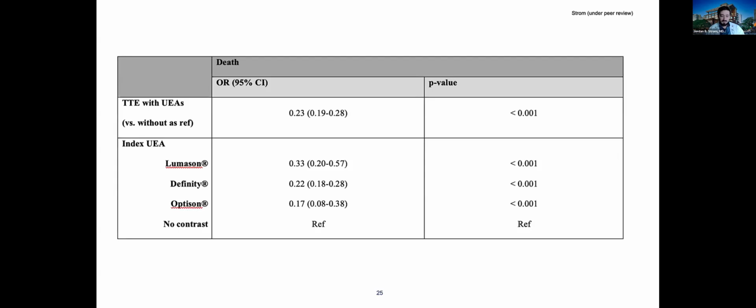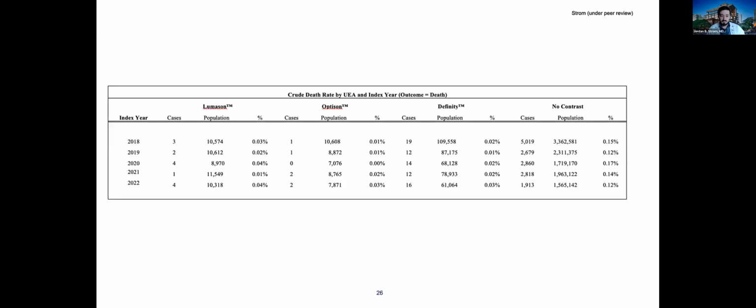And then when you take these individuals and adjust for the clinical characteristics, in fact, we reproduced the findings that Dr. Main found in his study, that those individuals who received contrast, regardless of the type of contrast they received, were less likely to die within 48 hours. So I think this is very reassuring safety data that backs up the contemporary safety of these agents, and we hope that these will be published shortly. Just to underline the point, this is looking across years.